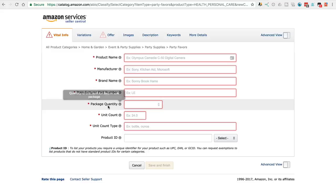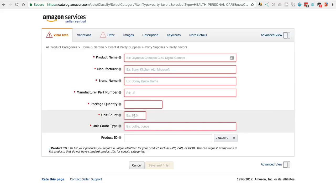This specific product has a package quantity and a unit count. Not all products will have this. These are just specifications that are specific to this product. One tip on creating your brand name. What I'd suggest is creating a brand name that's fairly universal. Lenny's Party Supplies is a very specific niche and only really relevant to party supplies, whereas just Lenny's Products is a much broader name that you could sell a lot of different products underneath. The advantage of this is that you can look at profitable products from many different markets and you can sell them all under the same brand name.